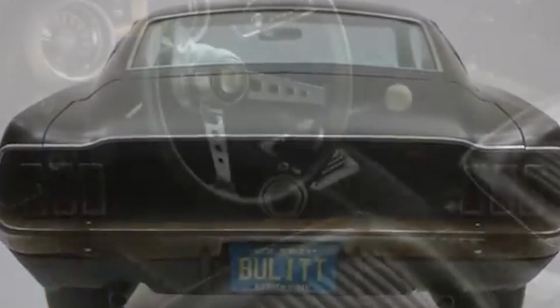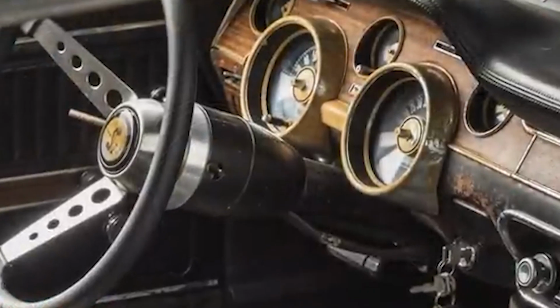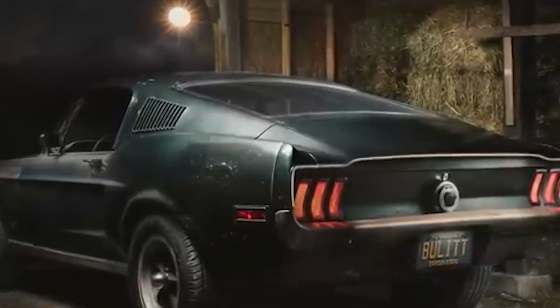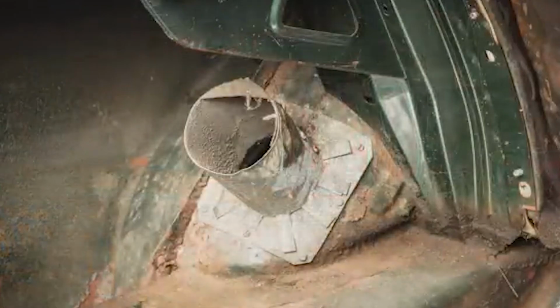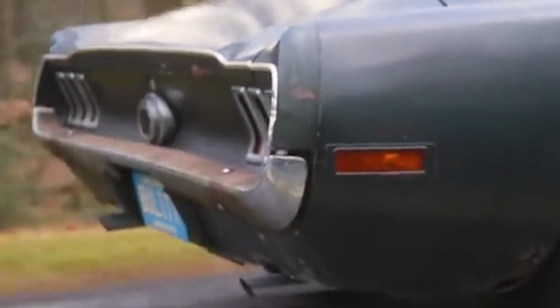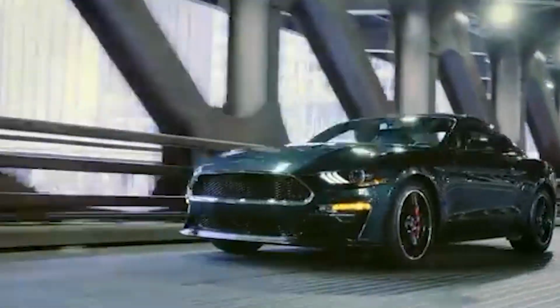2 cars, 2 stories. Here's the kicker. There wasn't just one Bullitt Mustang. There were 2. Warner Brothers purchased a pair of identical Highland green 1968 Mustang GT fastbacks for filming. Both carried 390 cubic inch V8s and 4-speed manuals, but they had different fates.